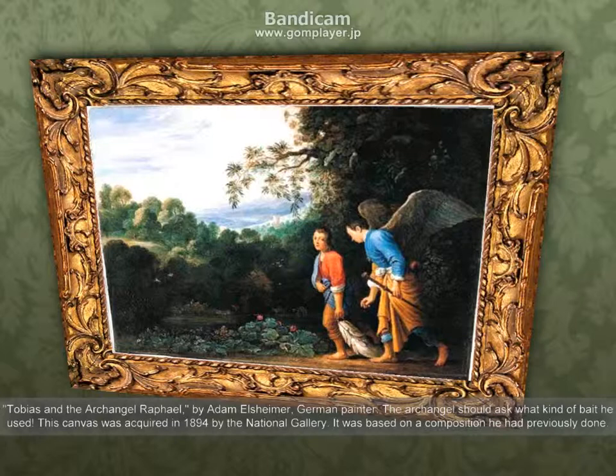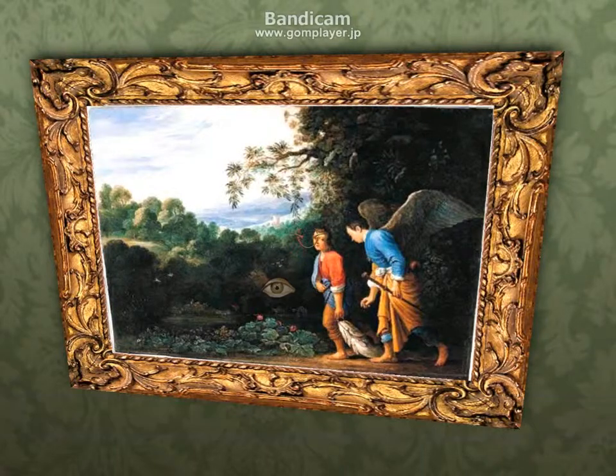The Archangel should ask what kind of bait he used. This canvas was acquired in 1894 by the National Gallery. It was based on a composition he had previously done.